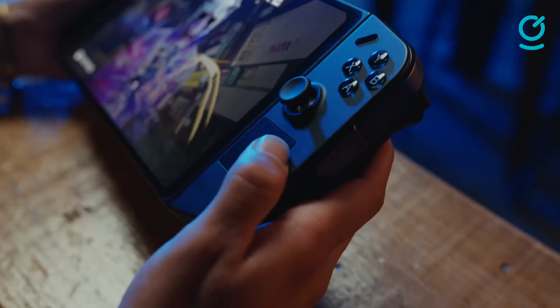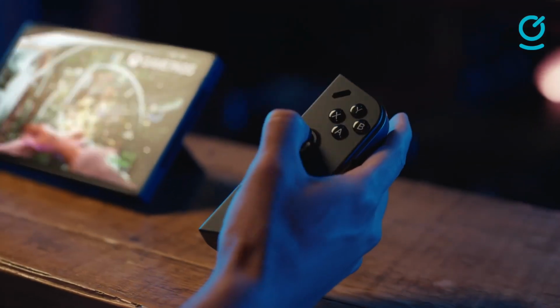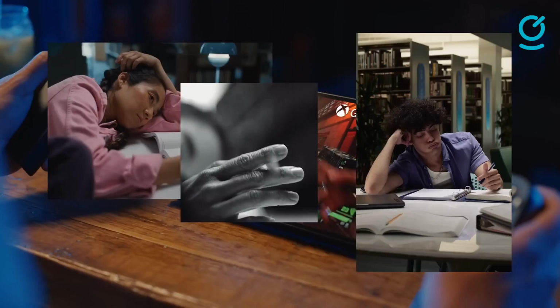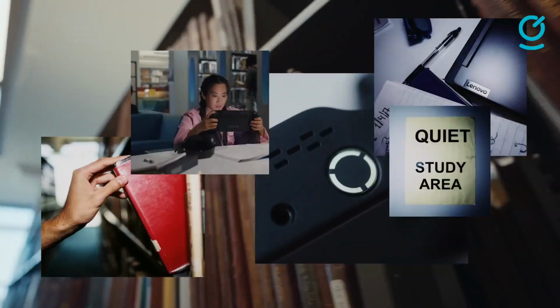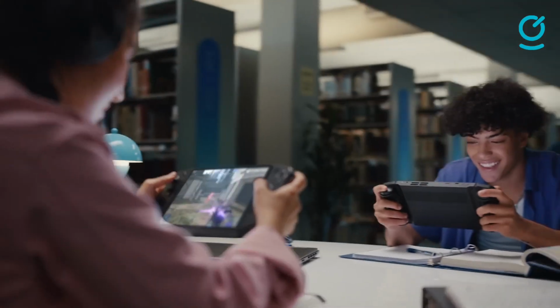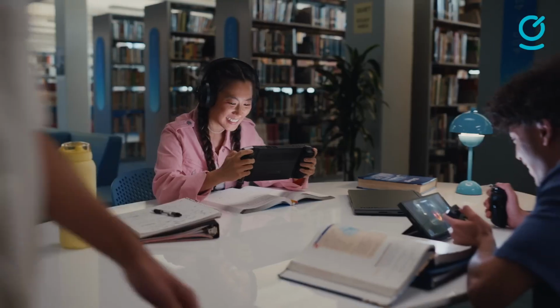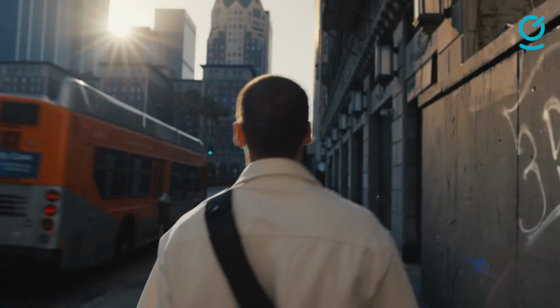Port-wise, the Legion Go sports a pair of USB-C ports, a micro SD card slot, and a headphone jack. Both USB-C ports can either be used for charging or to connect LENOVO glasses. When disconnected from the main device and connected to its dedicated magnetic base, the right controller transforms into a capable FPS controller. Gamers also have the option of custom mapping the console's 10 available buttons.